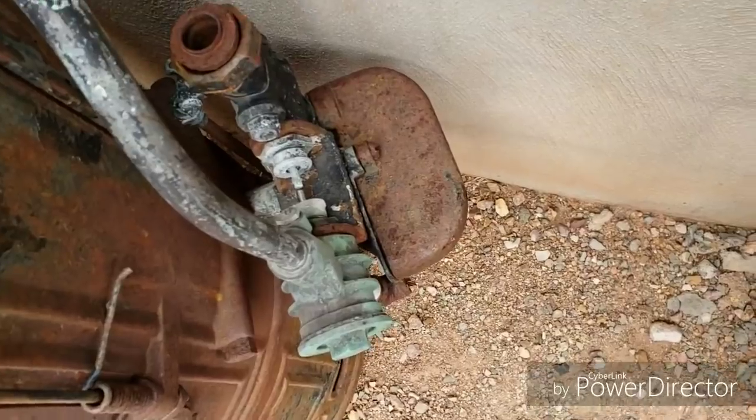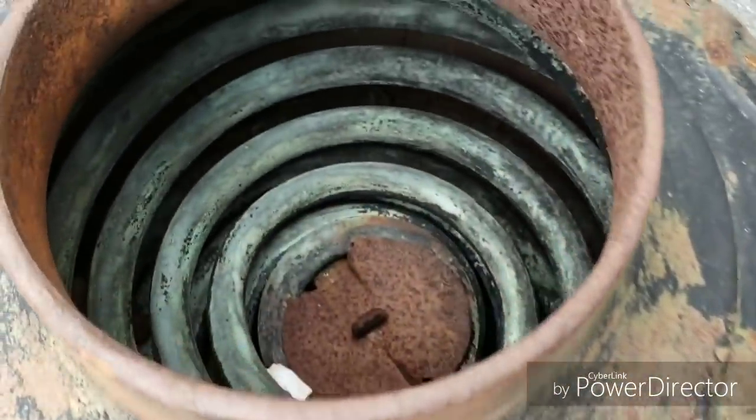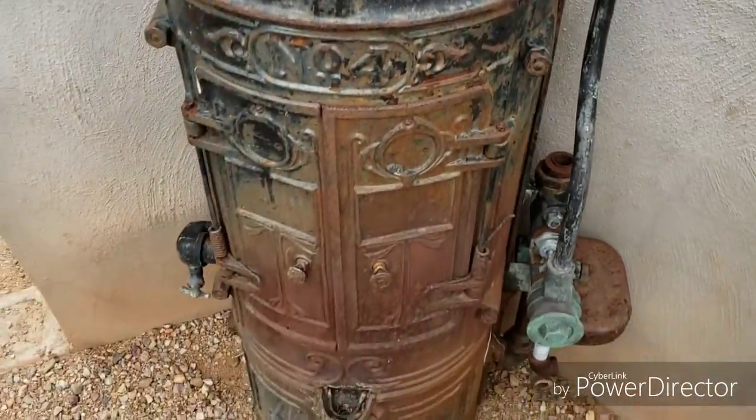I love the old primitive gas valve. Not very efficient. Yeah, so much activity here. Really? Yeah, the water's getting really hot right here.